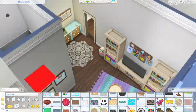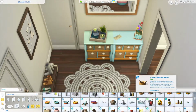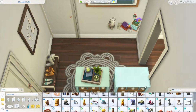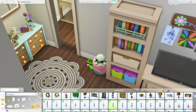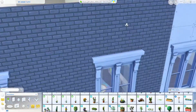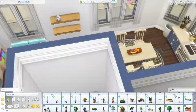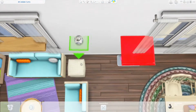I think I grabbed some mail from the debug catalog, and oh yeah, that little art project thing, and I just threw some stuff up there that kind of looked like maybe they use it as a catch-all when they walk in the door and just throw things down. I know if I had a table there, it would be a giant mess, because I guess I kind of do. My kitchen is separated by a bar thing, and that's where all my mail goes, and my purse, anything that I just don't want to deal with. It just goes on that counter until I finally get around to dealing with it.